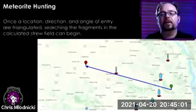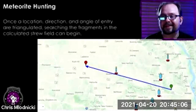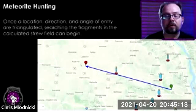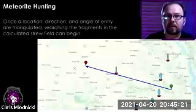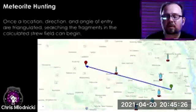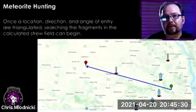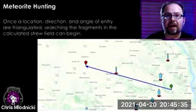And here's why. Just because it enters the atmosphere at 11 to 72 kilometers a second does not mean it's going anywhere near that fast once it gets to the end here. At this point, it may be going only 400 miles an hour. And by the time it hits the ground, it may only be doing 200 to 300, maybe 400 miles an hour. So it impacts not very fast at all in comparison to how fast it was going when it hit the atmosphere.